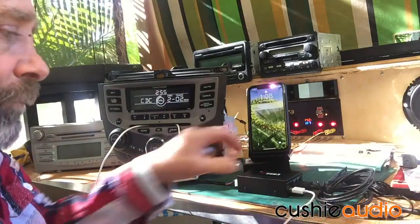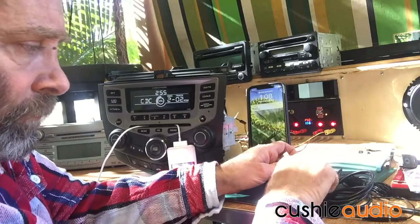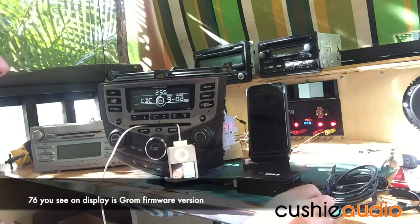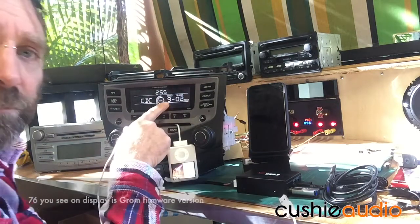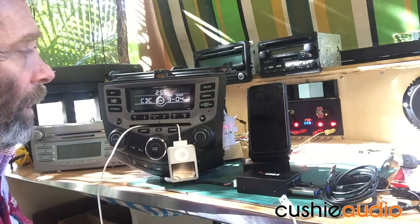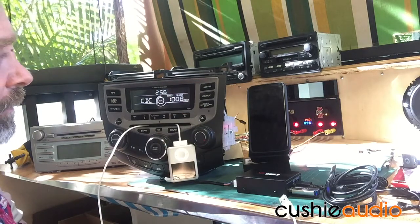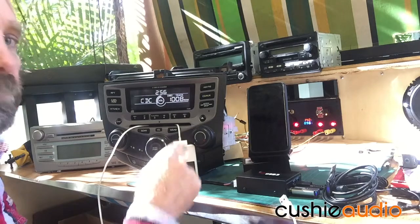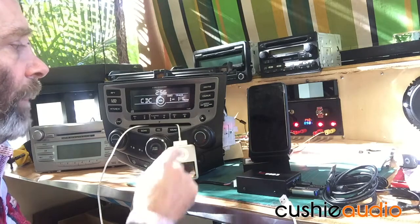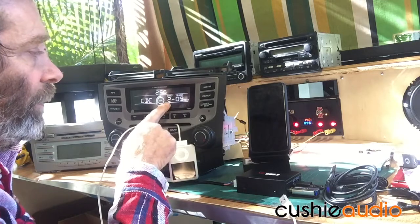Just like magic. Now, I've got 10 folders of music on here. I'll plug that in. Look. 9. It will go up to 99. Okay, playlist 10. And back to playlist 1. Find something a bit more suitable. Playlist 2.